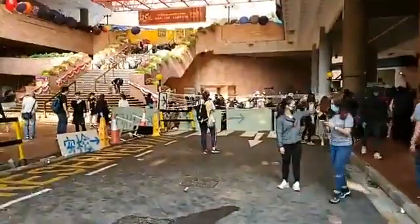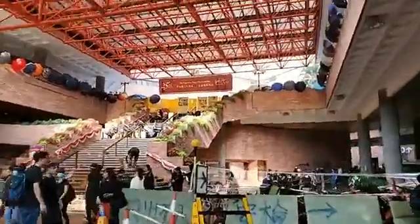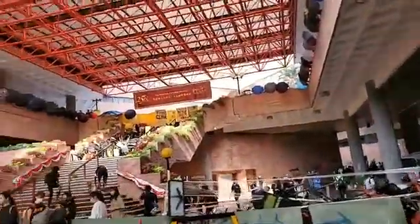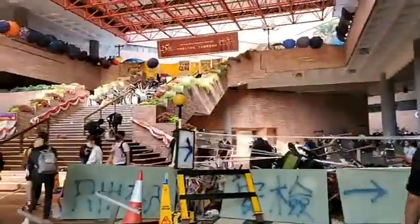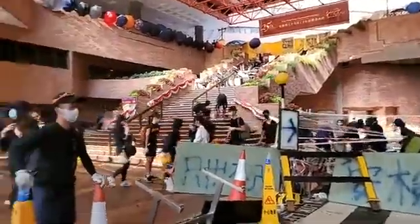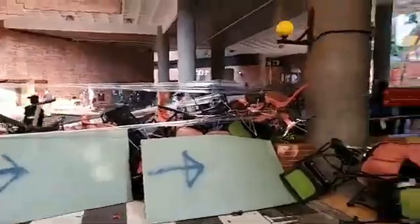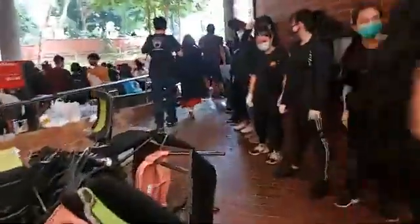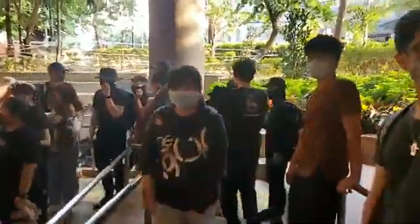Currently at the Hong Kong Polytechnic University in Hong Kong. And up there you can see a plastic barrier that has been spray painted "Free CUHK," and that is a reference to what I mentioned before, the clashes in Chinese University of Hong Kong on Tuesday. Now there's a smell of maybe some gas, some petrol, or some kind of chemical that can be ignited.